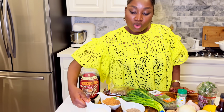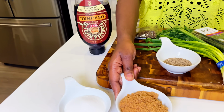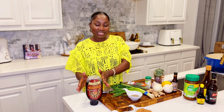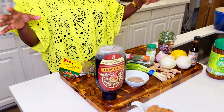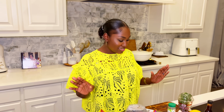Typically, you would use white sugar to impart sweetness into the brine. But for a more deeper flavor, you can do brown sugar. And I know a lot of people who like healthy alternatives would go for brown sugar. So you can actually substitute the white with brown. Another sweet option is also maple syrup, which is great in savory dishes. You can actually also use honey, but I don't have that today. But maple syrup is just as good.